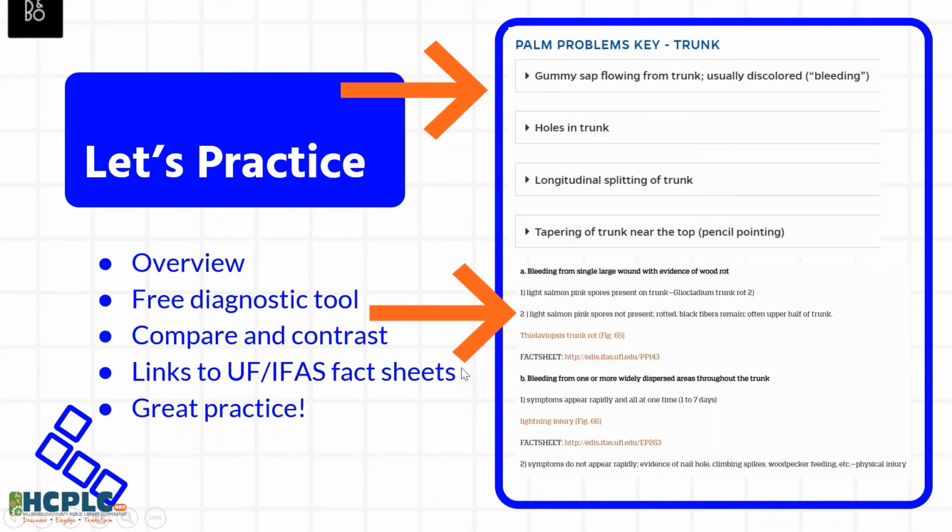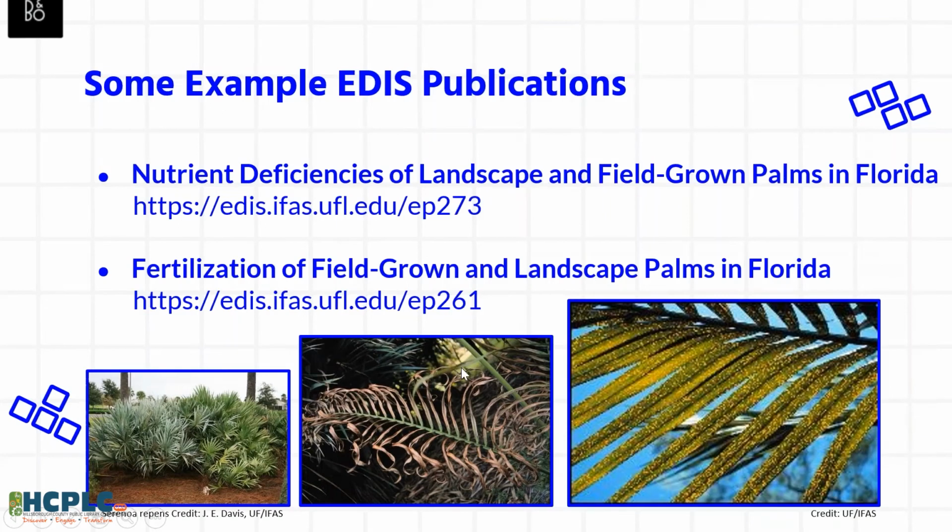Some other examples of free publications include nutrient deficiencies and how to fertilize palms. These are all available as well. The nutrient deficiencies is a great publication because it has pictures of problems. So again, pictures are very helpful if you're looking at something in your garden and you're trying to determine what the cause is. These are the really great diagnostic hubs that you can look at the photos in the publication and compare and contrast it to what you're seeing in your landscape.